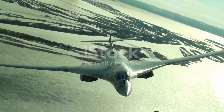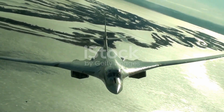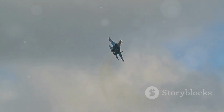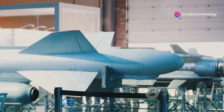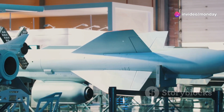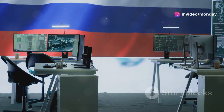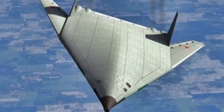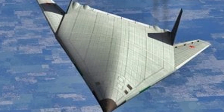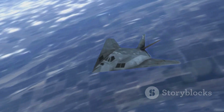Section 5. So, will it fly? Russia says it wants the PAK-DA flying by 2027, but many experts are doubtful. Building a stealth bomber is hard enough. Doing it while facing economic problems and technological challenges makes it even harder. Even if the PAK-DA does fly, will it work as planned? Will it be as stealthy as Russia hopes?